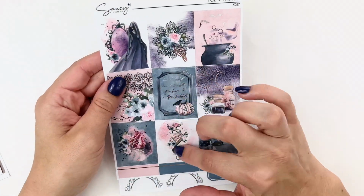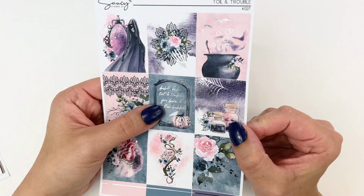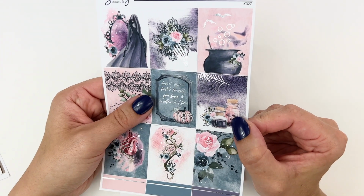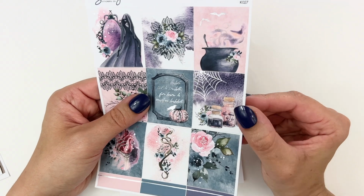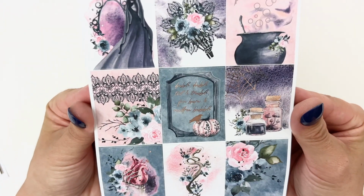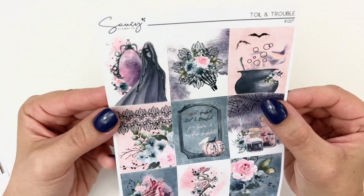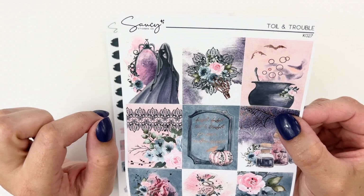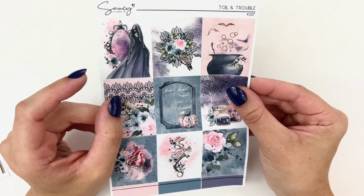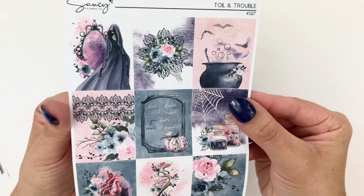Let's go over the nine full boxes. We already went over these three. The quote box says double, double, toil and trouble, fire burn and conjuring bubble. Love the pumpkin there. And if you look, the pumpkin has some black roses on it. That's really pretty. This guy is super creepy. Love that. I really like the purples and pinks in this collection. You got the bubbles coming out of the conjuring.